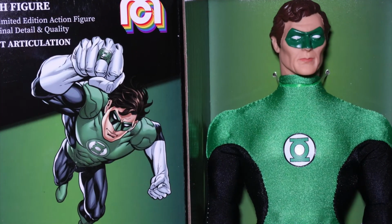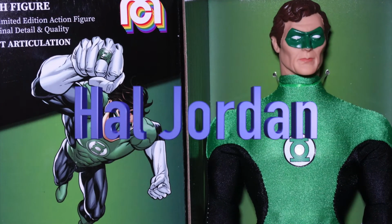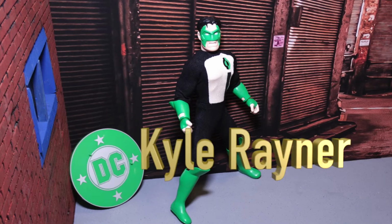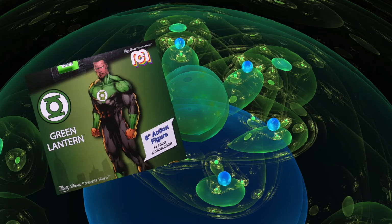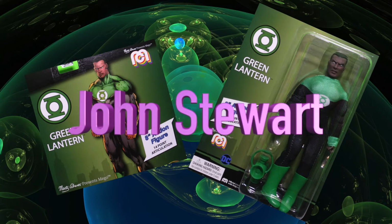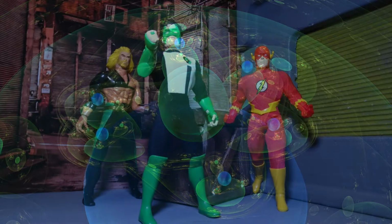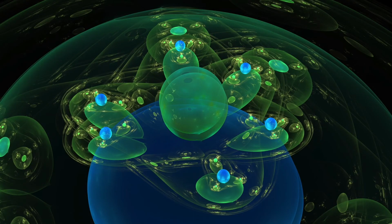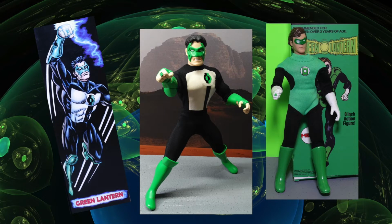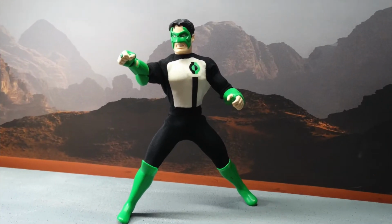Other Green Lanterns include Hal Jordan, Kyle Rayner, and John Stewart. Each member wears a Green Lantern ring, providing the source of their powers. Green Lanterns possess the ability to form solid green objects that can be controlled telekinetically.